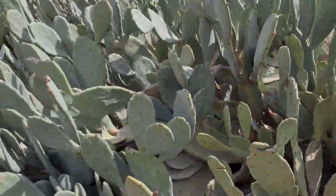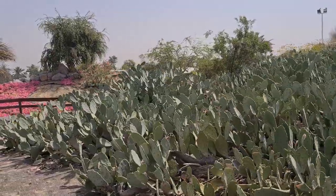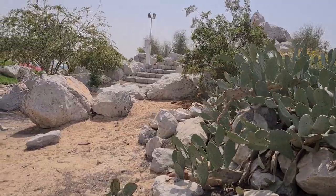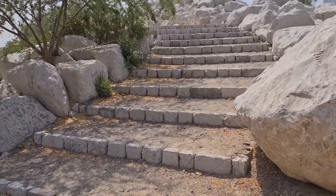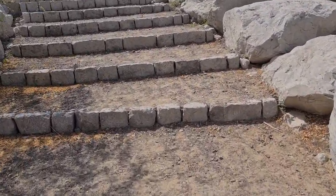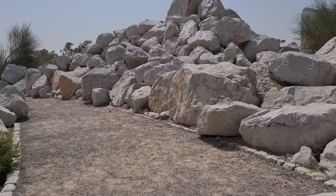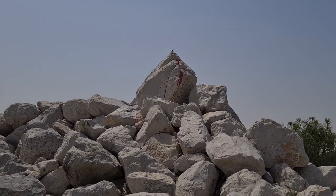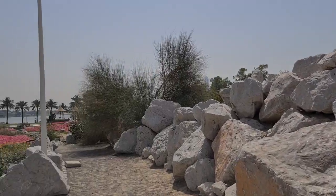Is this a cactus? Cacti, plural form of cactus. Oh, we have stairs. We have to walk up the stairs. Okay, let's walk up the stairs. Okay, here we go. And there's a bird at the very top, enjoying the view. And this is the view.